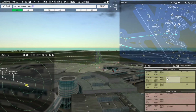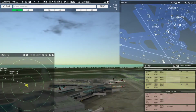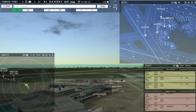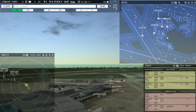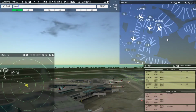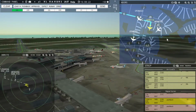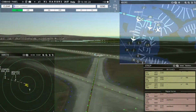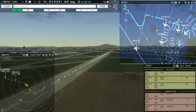Tower. Encore 3327. Runway 08 left, clear to land. There we go. Runway 08. Getting busier now. 327. He's coming in. He's crossing. I gave both these guys pushback instructions. Jazz 8114. Pushback is approved. Expect runway 08 right. Ground. 08 right pushback approved. Jazz 8114.